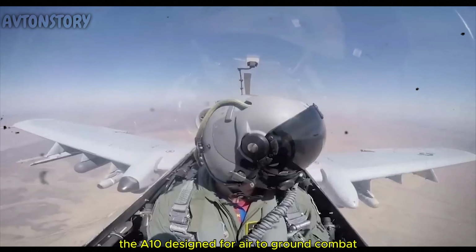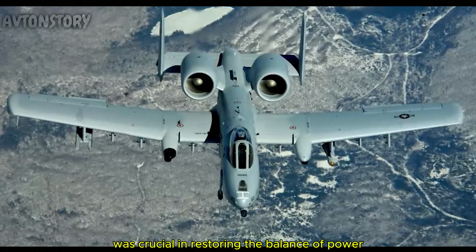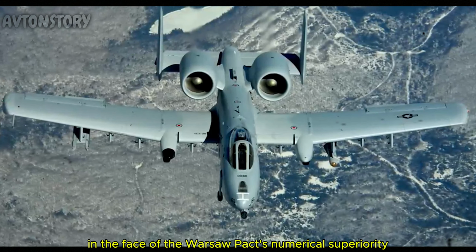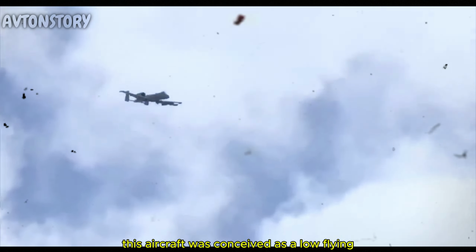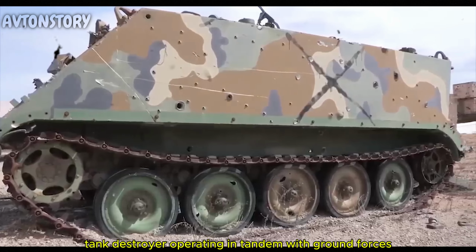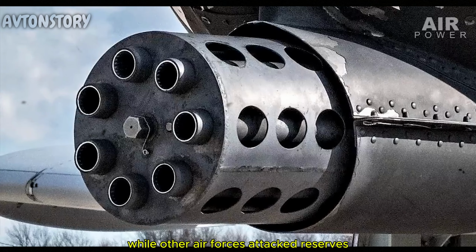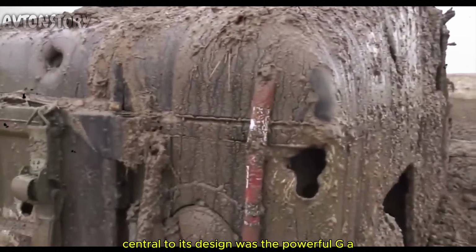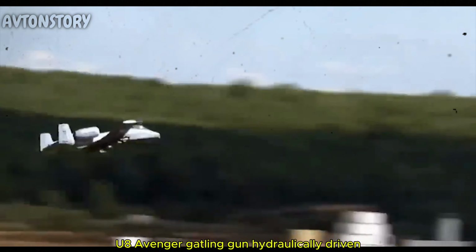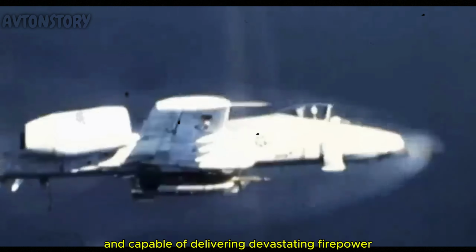The A-10, designed for air-to-ground combat, was crucial in restoring the balance of power in the face of the Warsaw Pact's numerical superiority. This aircraft was conceived as a low-flying tank destroyer, operating in tandem with ground forces, breaking enemy formations on the front lines, while other air forces attacked reserves and supply lines. Central to its design was the powerful GAU-8 Avenger Gatling gun, hydraulically driven and capable of delivering devastating firepower.